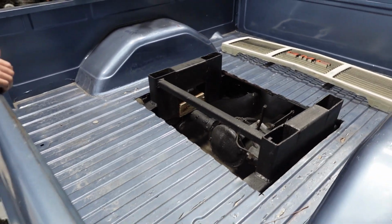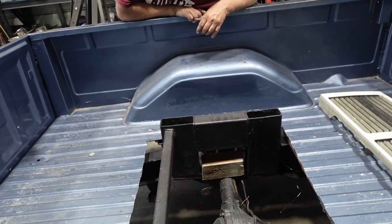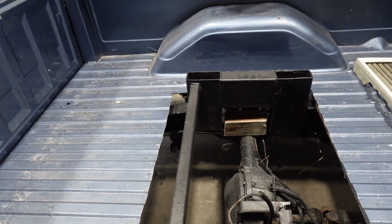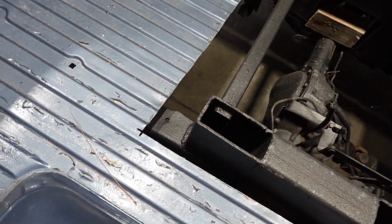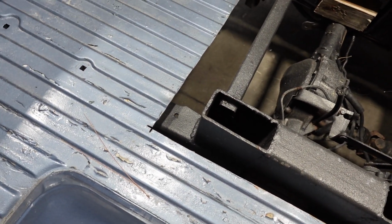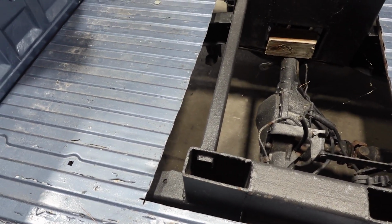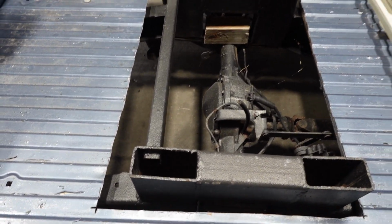I don't know, got some thinking to do. It's very crooked tubing. This side's higher than that side. I wonder if that's because they had it on the lift. Look how they cut the bed out. Yeah, they just cut it out with a cutoff wheel. They used the same cutoff wheel they cut the exhaust with. They were doing baseboards and they were like, hey man, we gotta cut that bed out.